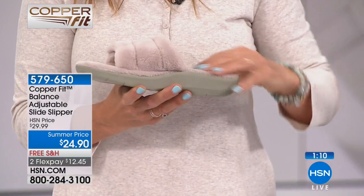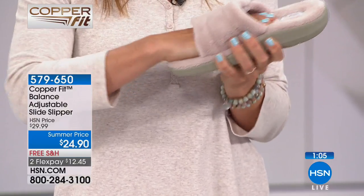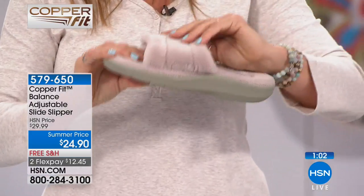I wouldn't put them in the dryer. I would let them air dry. Right, I do that. But you can dry them. Oh, okay. Wow. Again, the copper ions, they won't wash out.